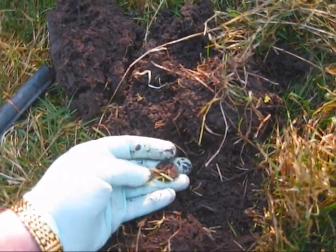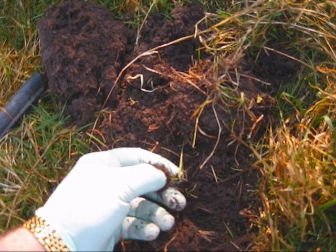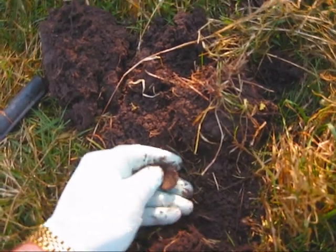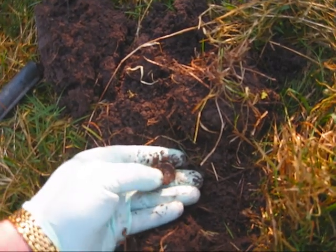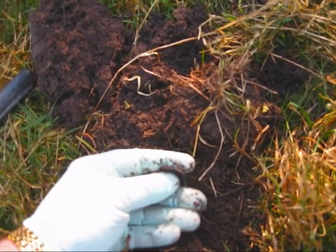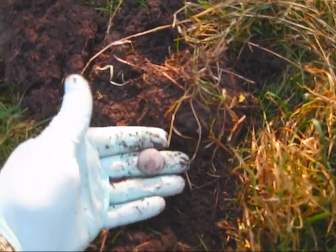Okay, it's quite a nice pewter button. It's top half of one anyway. All right, well, it's the first find of the day within a couple of minutes. It's looking good for the day. All right, let's carry on, see what else we can find.